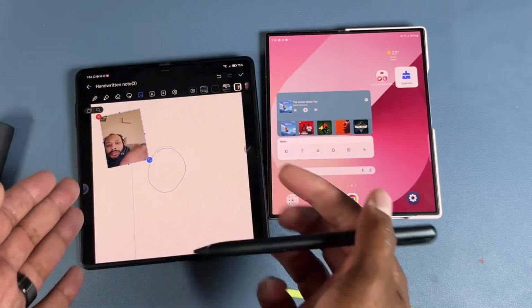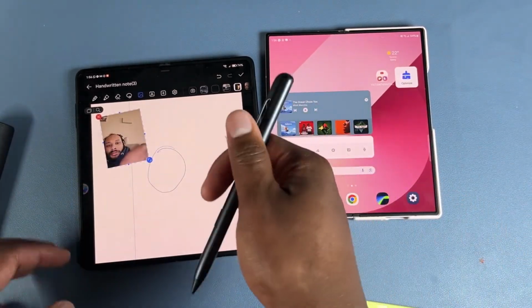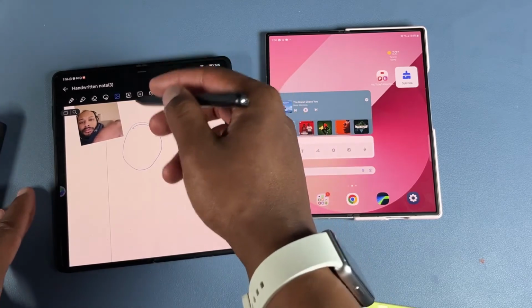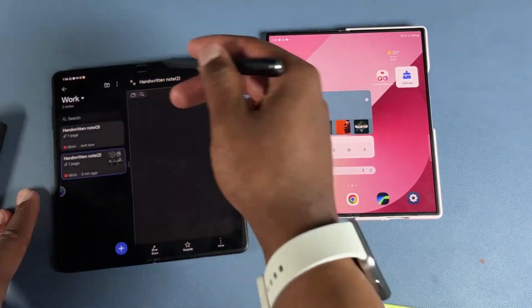Yeah, this phone is pretty cool for note taking and scrapbooking. I feel like it's even better than the Z Fold 6 in that regard, because of how this Notes app works. It's just simple and fluid and nice. I really like this Notes app. Then you can also add a page, add image, add documents to the notes.